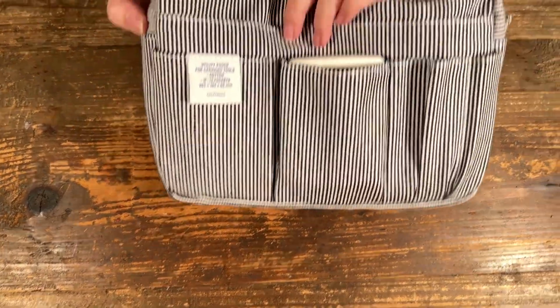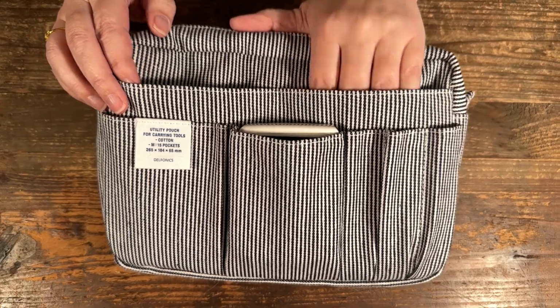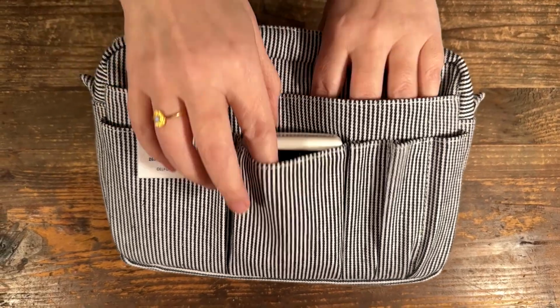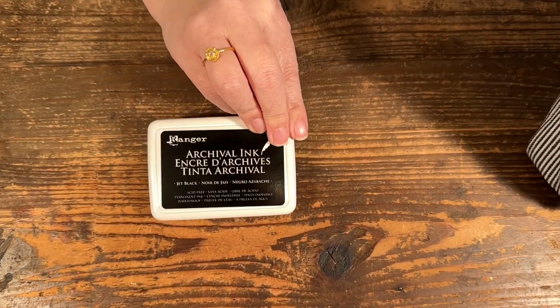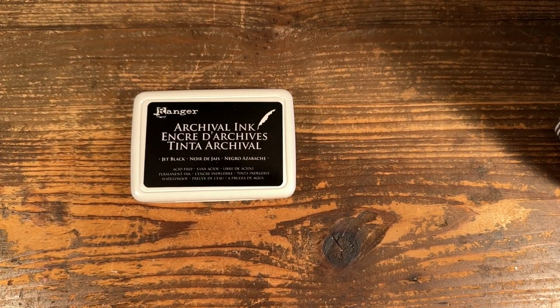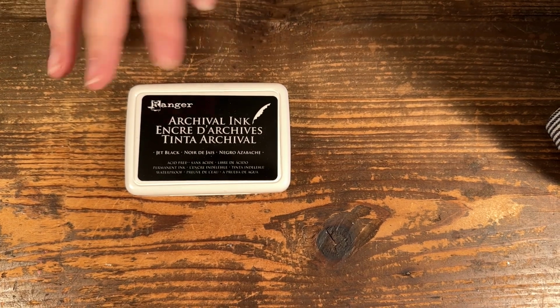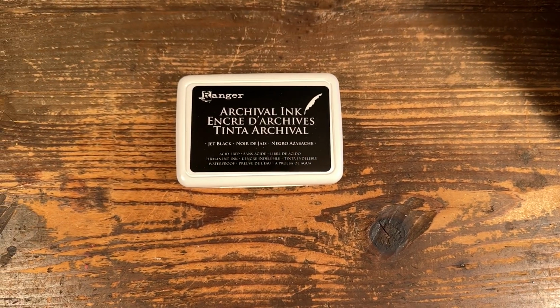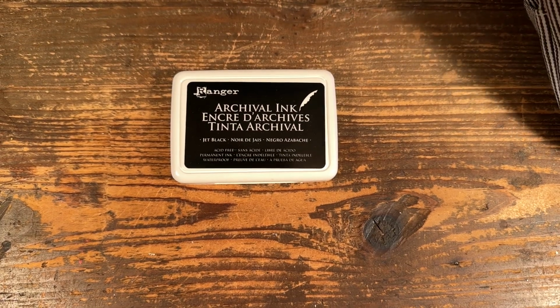So I have this great case. It's Delphonics. I got it from Paper Plus Cloth, I think it's called here. And so the one thing I'm bringing is an ink pad. Now I'm currently not bringing any stamps. However, maybe I'll find something at Disney. But it's always good to have an ink pad because you can use many items to stamp. It doesn't have to be a stamp to stamp.